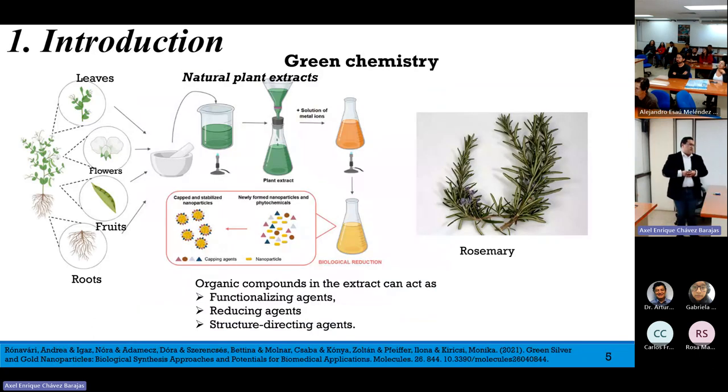In the trends of chemistry nowadays, there is green chemistry. There are many papers reporting the use of natural plant extracts to synthesize different kinds of materials. We can use different parts of the plants, like the leaves, the flowers, the fruits, and the roots, to get extracts with chemical compounds present in these plants. In this case, these organic compounds act as functionalizing agents, reduction agents, or structure directing agents.